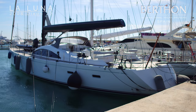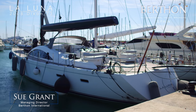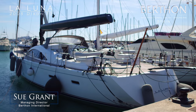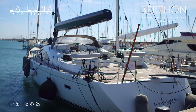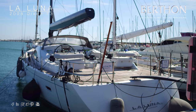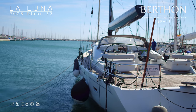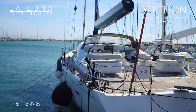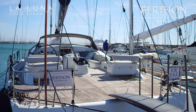Hello, this is Sue Grant from Berthon, and we're just going to have another look at the Dixon 73 La Luna. Here she is in Valencia on an early spring morning. She is now berthed here, looked after by our team in Spain, and she is very much for sale.